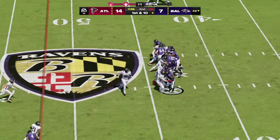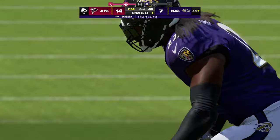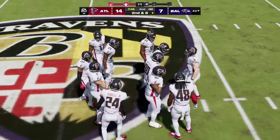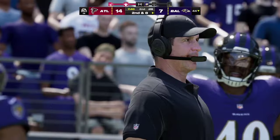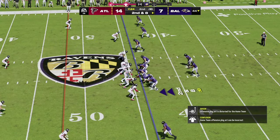Henry out of the pistol. 2 yards on the pickup there. It'll be 2nd and 8. Well, he hasn't made much of an impact in the running game thus far, and after that last run, not much is going to change in that area. He hasn't been able to get anything going, and really the offensive line is not helping him much. From the 44-yard line, here's 2nd down and 8.